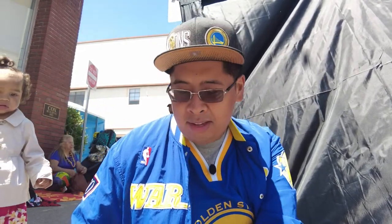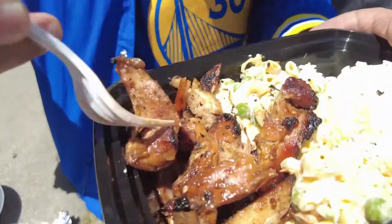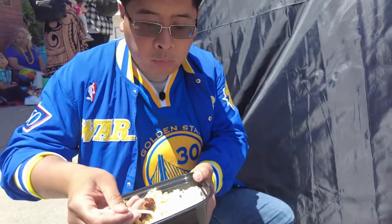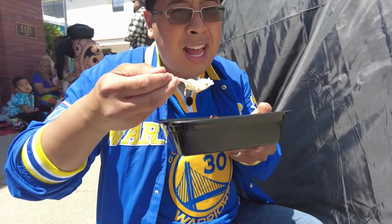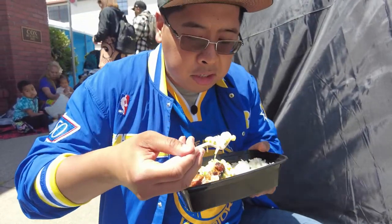So we're here at the Kaulana Napua. We got some of their Hawaiian plates. We're gonna try the chicken teriyaki plate. It's just fresh off the grill with some fresh chicken thighs. Very tender chicken, but it lacks flavor, so I wish they would put a little more teriyaki sauce on it.